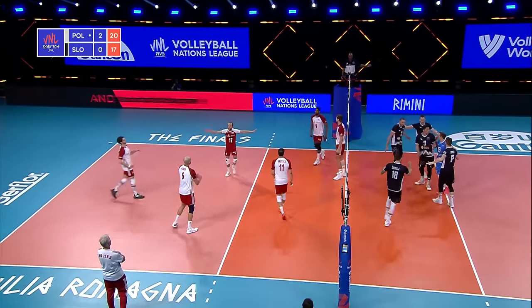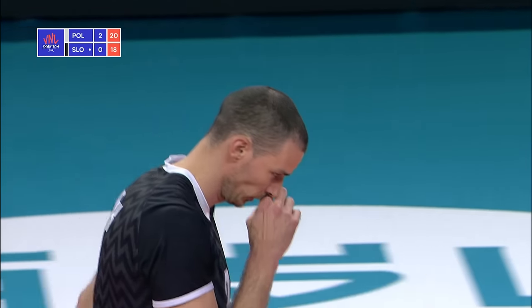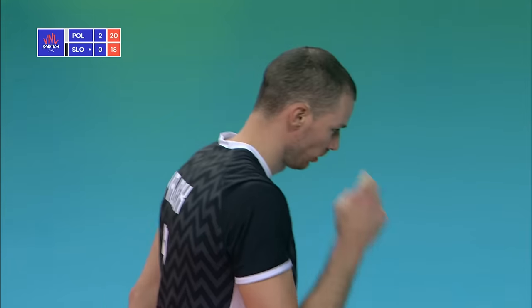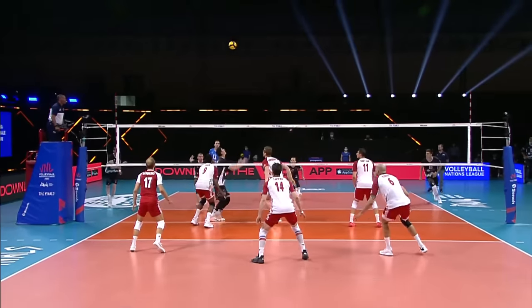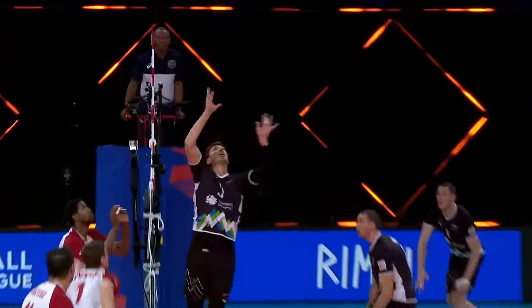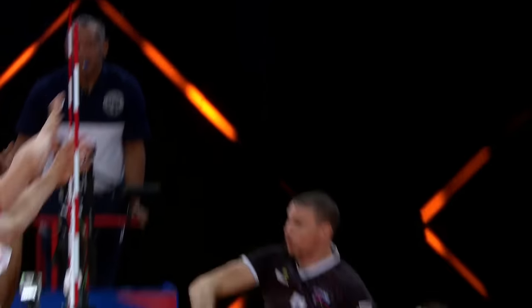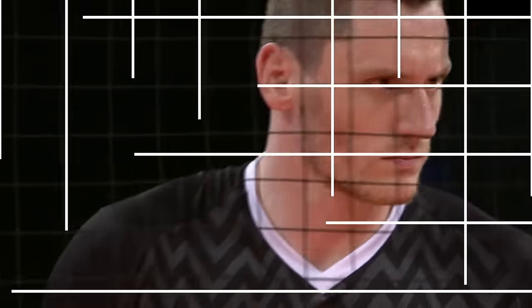Set. Pajek puts it away. That was really good work by Vincic. Yeah, Vincic has done a great job coming into this game. Really settled in. He was composed from the get-go, made a couple nice plays. That one, nice back as well. Instead of putting that middle in the middle, just changing up the angles.